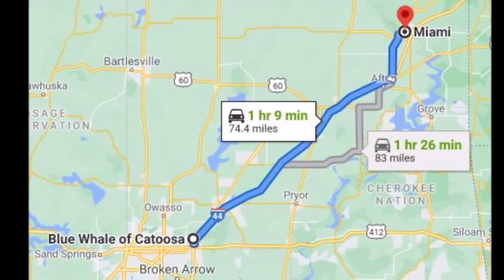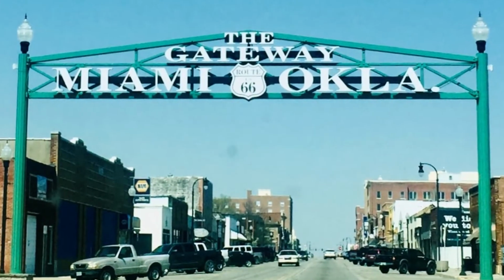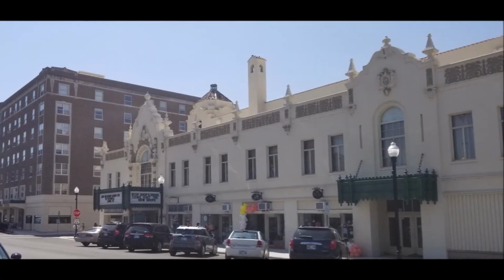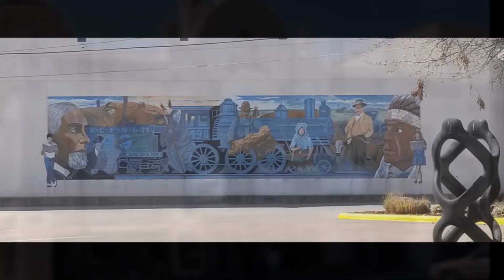The last trek of our trip through Oklahoma took us to Miami. Miami, Oklahoma is said to have the longest main street on all of Route 66. There were a lot of historical sites, art, and attractions along the way.